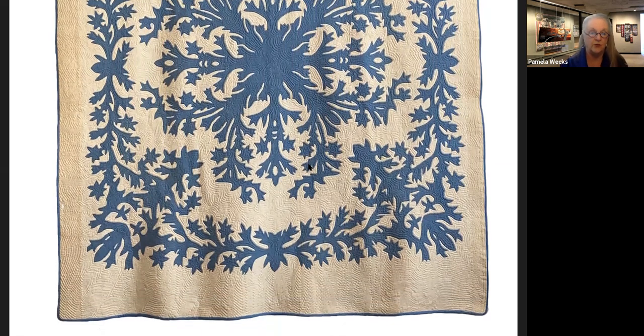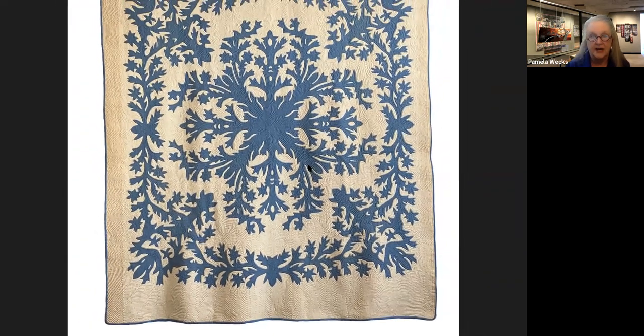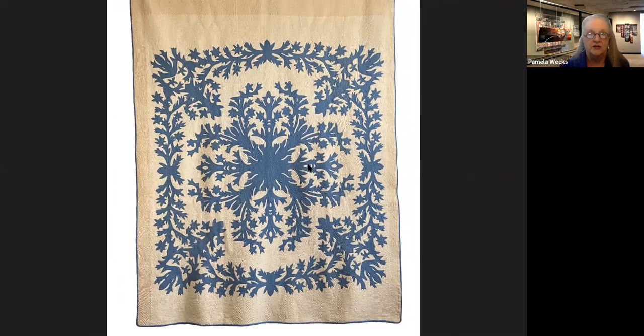But as I stated before we started, I have tried in all of my reference books to find a name for this pattern, and I couldn't find one. So if anybody knows the name of this pattern... looking at it, it might be fun to call it star flower, but I think we need to find a real Hawaiian flower that we could call it.